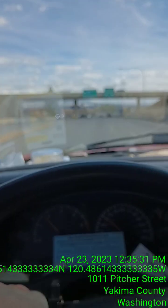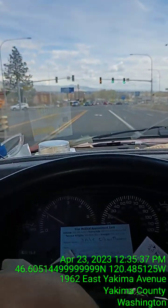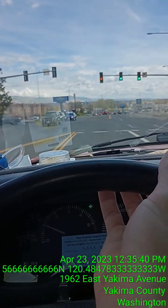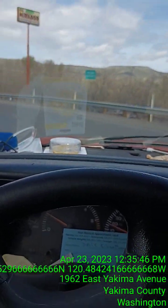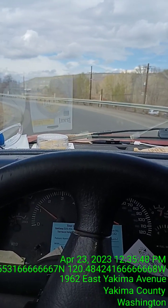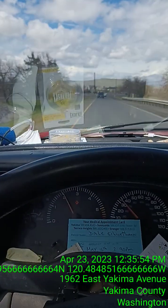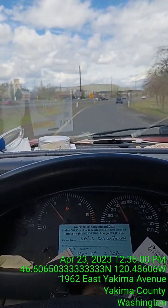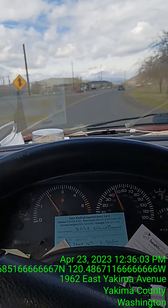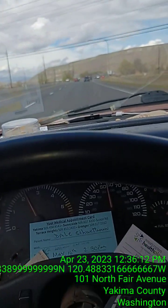On the expressway. Wobble. That's like a pre-wobble. Getting through the intersection. 35, third gear 40, red line fourth. 45. It's got a little notification vibrate. Okay, the wobble at 55.